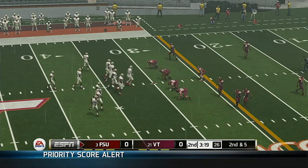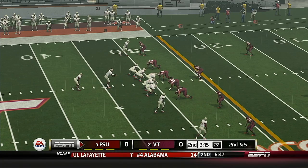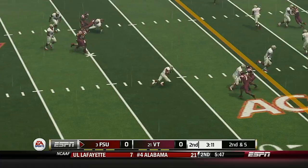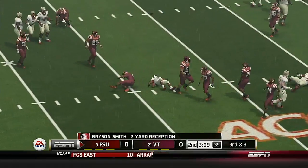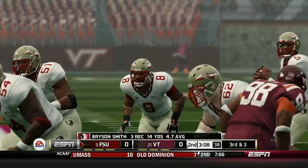From the 30-yard line, it's second down. Zips it out to his runner, and he's got him again. And he's taken down right around the 28-yard line.